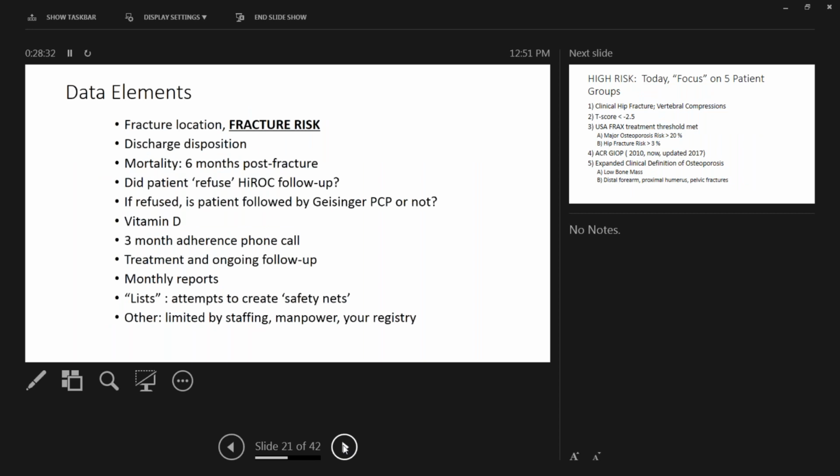So the data elements that we use, and probably most everyone uses, are fracture location and fracture risk. Fracture risk for clinical hip fractures is obvious, but for other fractures, we need some other data. Discharge disposition, where did they go? We decided programmatically just to determine what's mortality at 6 months post-fracture, and we've been doing that consistently.